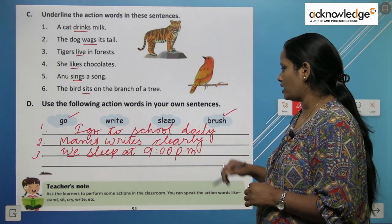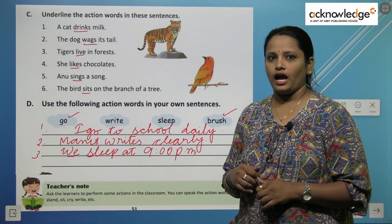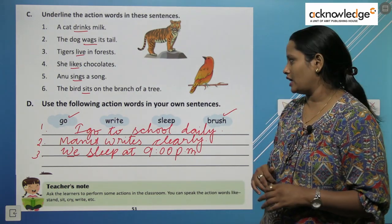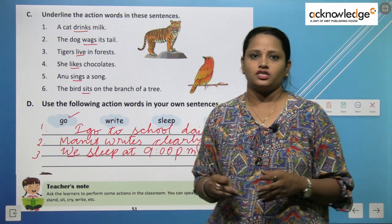And the last one is your homework. You have to complete it. And the last word is brush. I know everybody can make a sentence with this word.